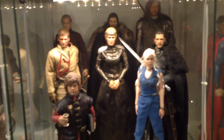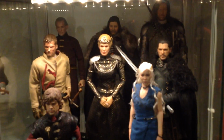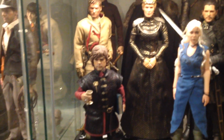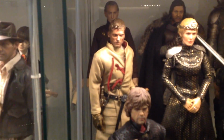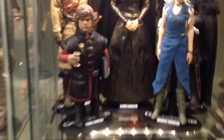Moving over here, you'll see my Game of Thrones shelf, which, considering how many figures are crammed in here, actually doesn't look all that bad. We've got a third-party Tywin figure, as well as Ned Stark and the Hound, then Jon Snow, Daenerys, Cersei, Tyrion, and a custom Jaime that I kind of pieced together. Not sure if I'm going to buy any more of these, though. Last season just kind of left a bad taste in my mouth.